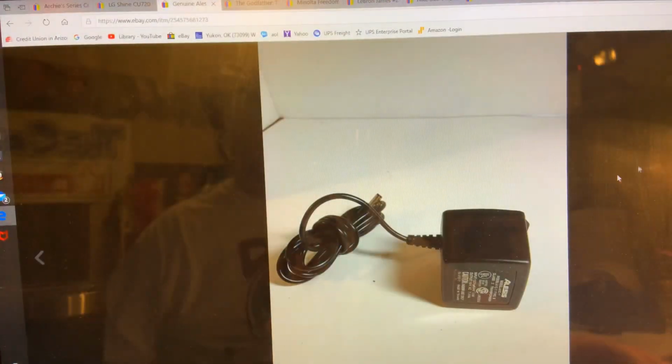This has an interesting story. I like to pick up power adapters and stereo remotes and things like that, cables for computers and video games and stuff, because you just never know when you're going to need them with something you sell or when you're going to need it personally.